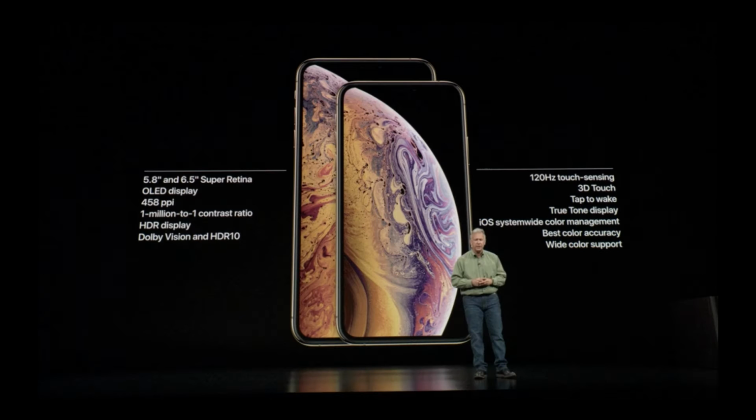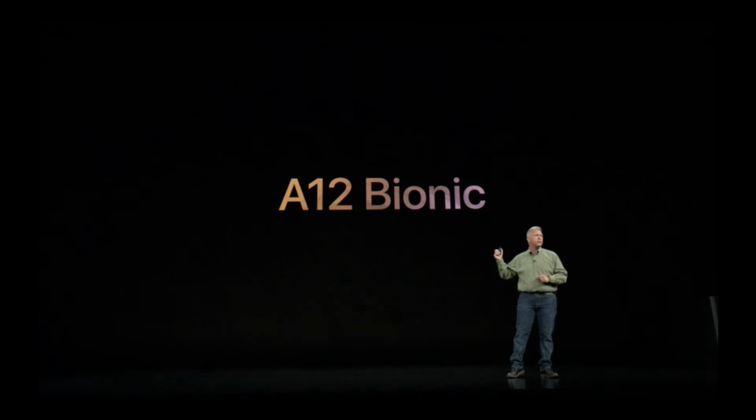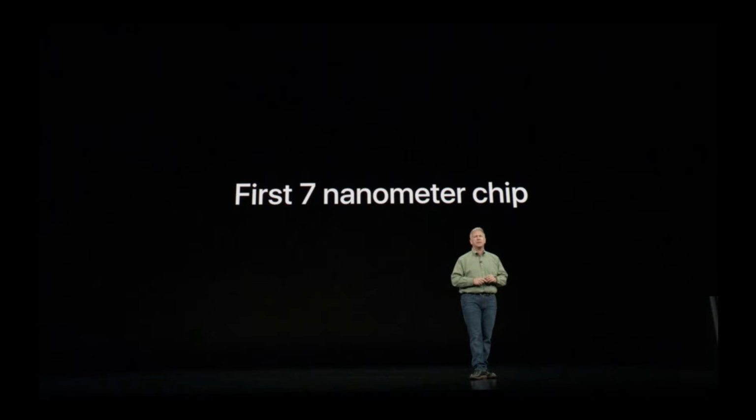The iPhone XS Max has a 6.8-inch 120Hz display. Another thing that changed was the speakers. The speakers have apparently been improved with a greater dynamic sound. There is a new second generation of Face ID that is faster and even more secure. The iPhone XS and XS Max will have a new processor called the A12 Bionic.